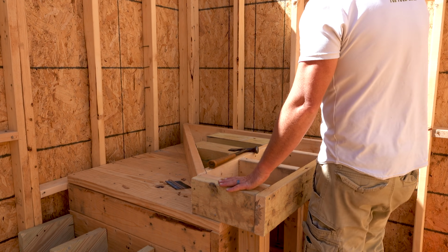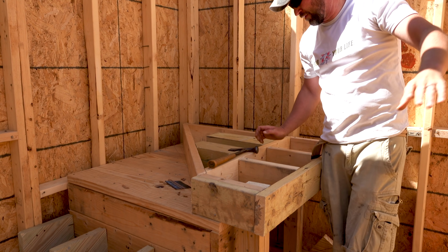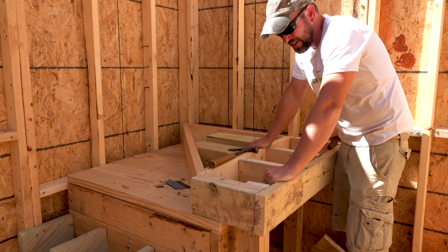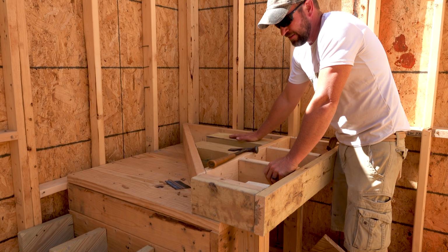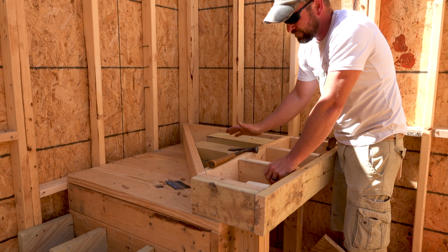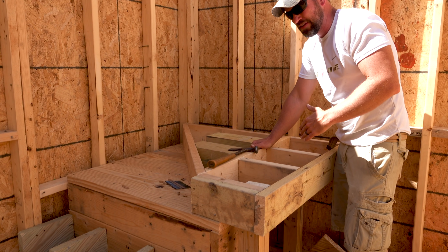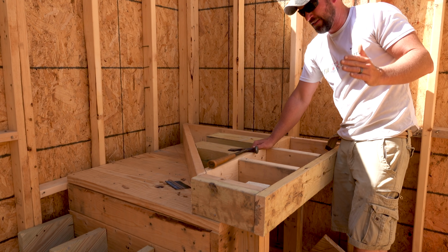Okay, so when I tried to install my stairs, they were going way too far over. They're going to hit the wall of my gambrel roof. And so what I've decided to do is build a step on my stairs itself. That way I have a little more height before I put in my steps to go the rest of the way. And I'm hoping that that'll close the gap at the top a little bit.